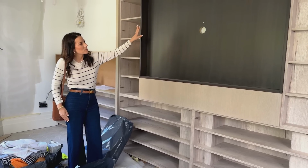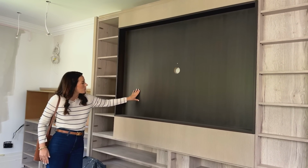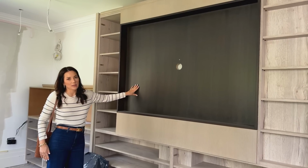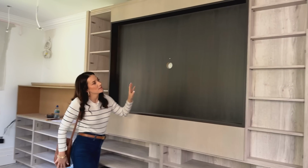We've got a massive screen going here. I think it's 65 inch. And we've done a bronze spray colour at the back, so that's going to look really slick with the TV installed. Up here, this is a nice detail.